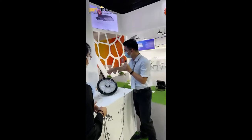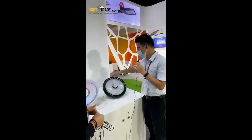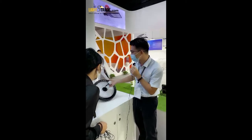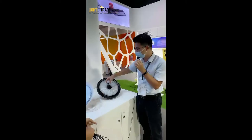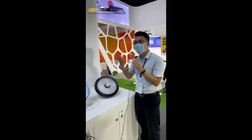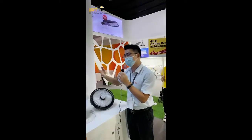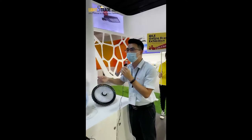And for the future, we have some smart functions like a built-in plug and play motion sensor. This is low voltage, a 12 volt input, and the 12 volt is safe voltage, so we don't need electricians during installation, where abroad electrician cost is very expensive.